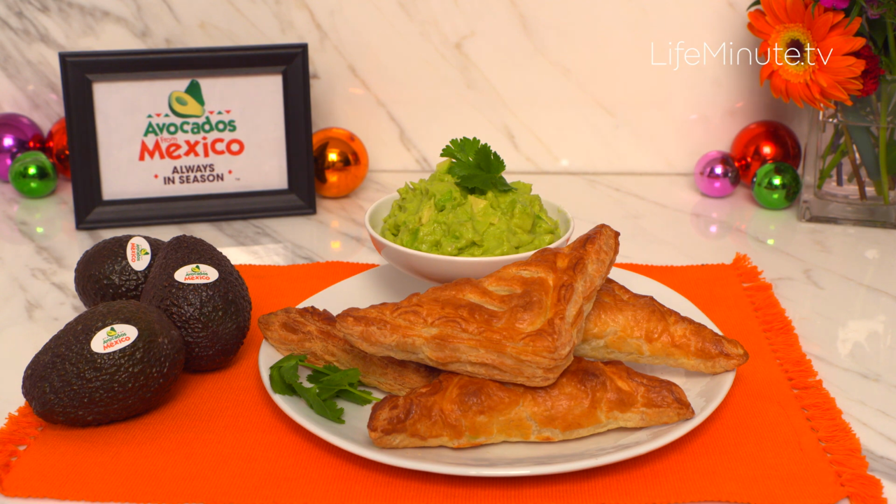You stuff that into the puff pastry, and then you can dip that into a bowl of guacamole, or you can add the avocado slices inside. And these will make for delicious appetizers, for a light lunch, for a light supper.